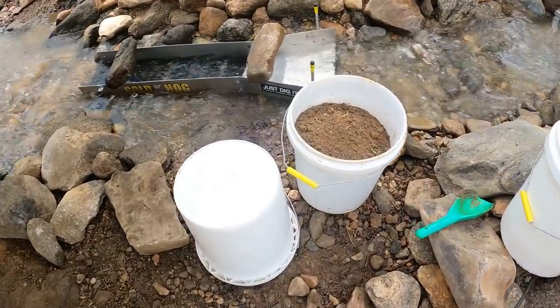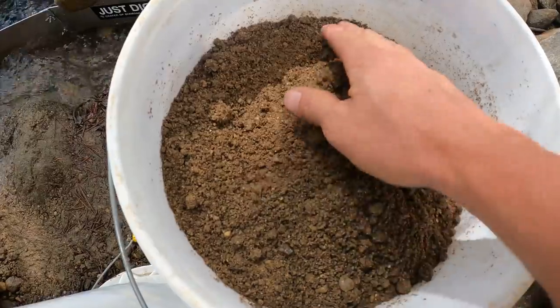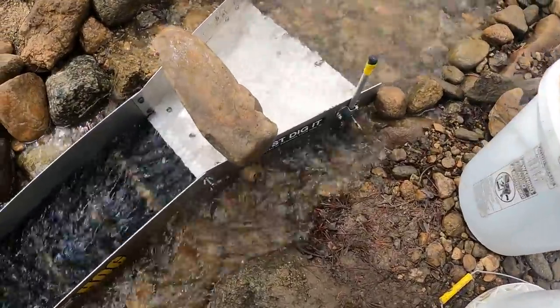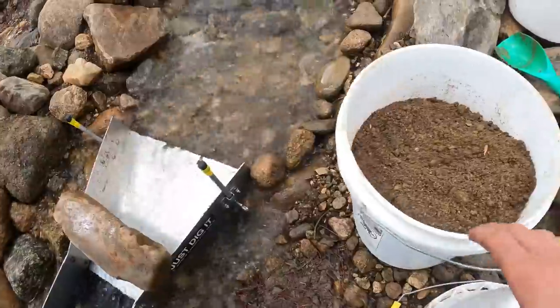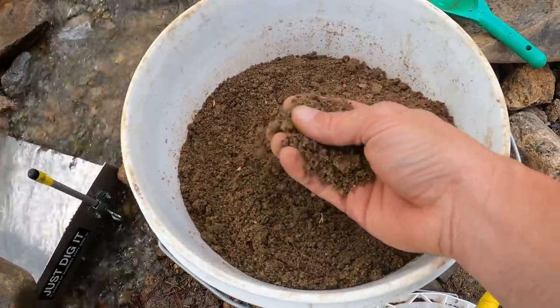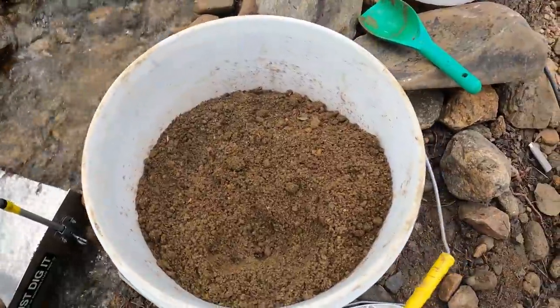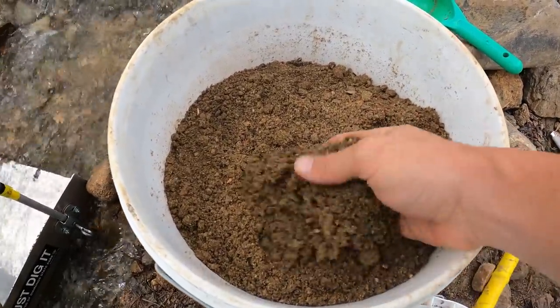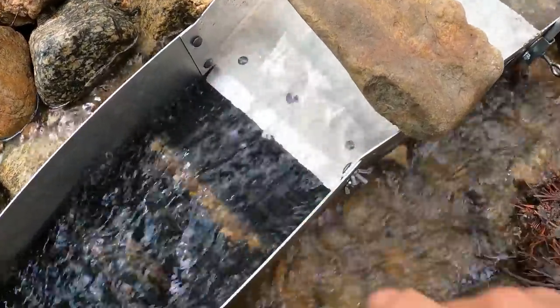Down to one bucket, and this is a different type of layer. So I got those buckets worked. Let's take a peek at what's showing up. A little bit of gold. It needs to clean out a little bit more. A little bit of black sand. Now I'm going to run this bucket. This is that layer that I hit about 10 feet down. Maybe deeper. Yeah, it's probably about 10 feet. So let's run this and maybe we'll see some more gold show up.